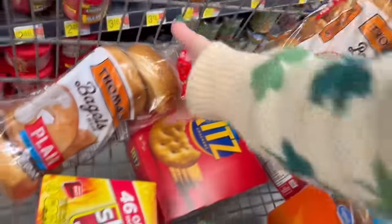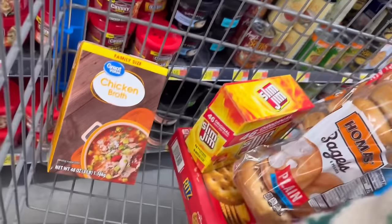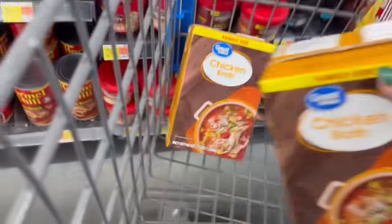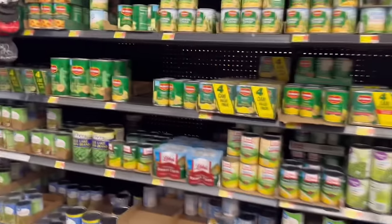Bread is poorly placed here. Like, I want to grab bread last, but it's at the back of the store. So, well, I guess if you shop backwards, that would make sense. I guess I just don't shop in the right order. More corn.